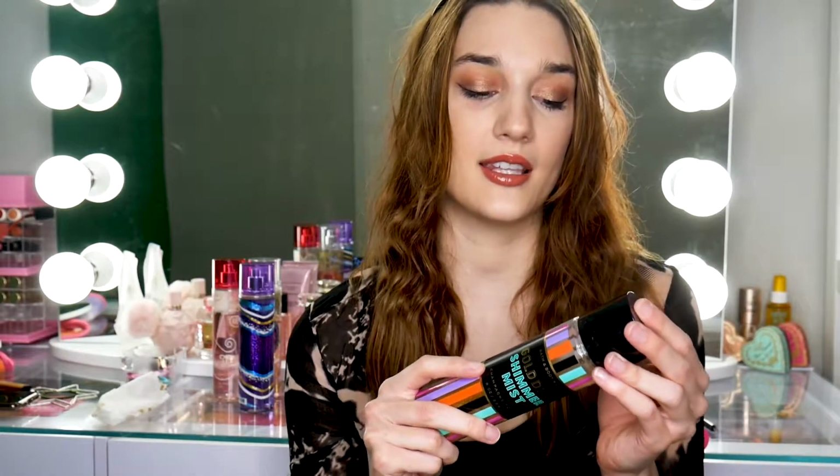I think that nectarine makes it very fruity in a way that works really well for other seasons as well. So this is definitely not a strictly winter fragrance. In fact, when I first smelled this, I was shocked that it was a winter fragrance. It made me think of summer, but yes, it's a wonderful, wonderful smell. I highly recommend this one as well.